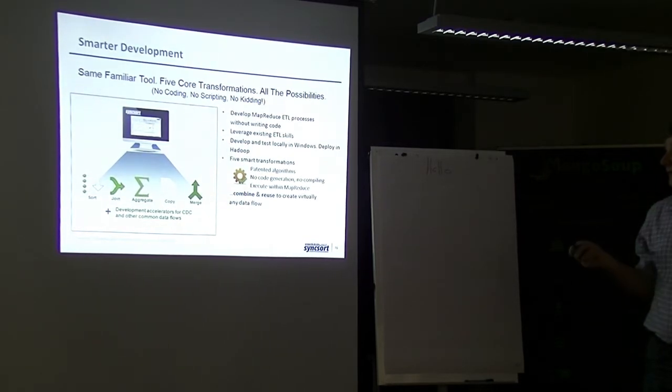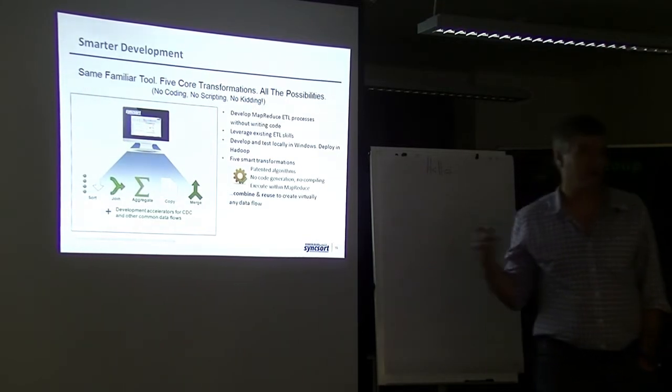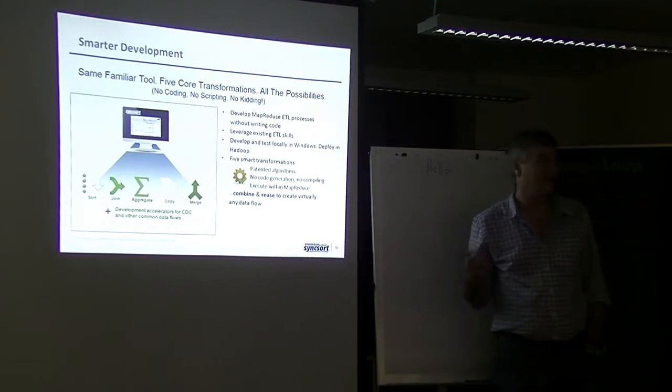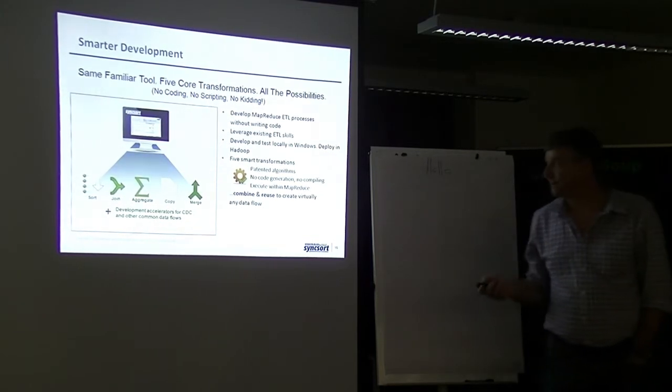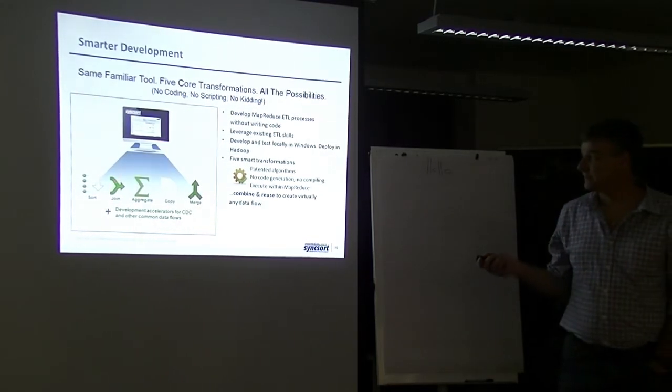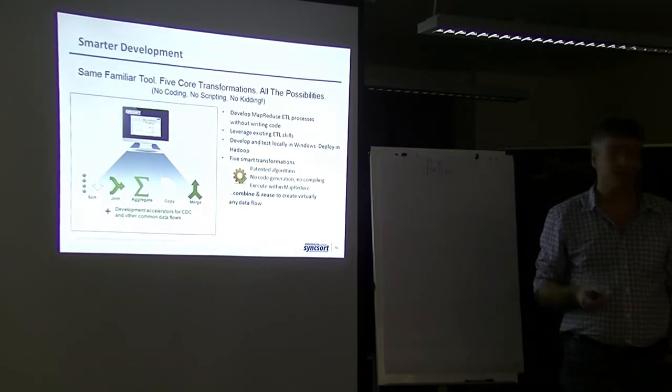What we have is 5 core transformations. This is something like join, aggregate, copy, merge, and based on those transformations, and guess what, all of them require a sort somehow. You can't do an efficient join if you don't sort the data first. You can do everything you need to do based on these transformations.